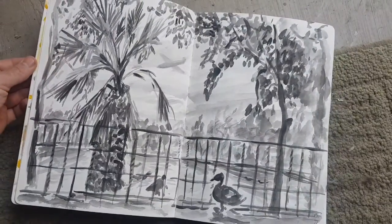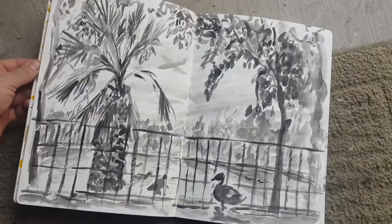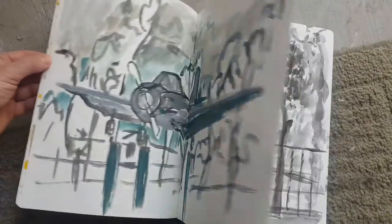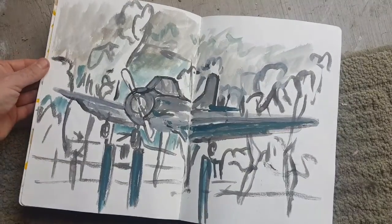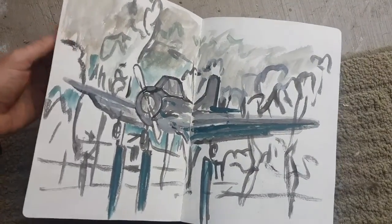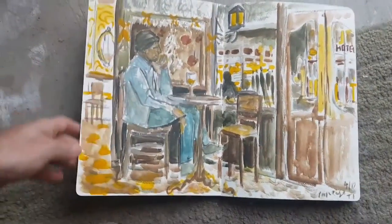In this sketchbook I've also got other pieces. That's from another park here in Tijuana, again near the airport. You can see the plane in the sky again. Oh, this is the plane in the park where I was earlier, but that day when I went to paint it, it started raining. This one was painted downtown in a cafe.